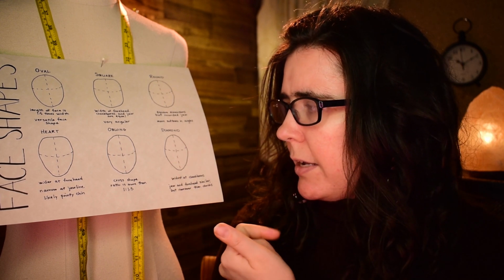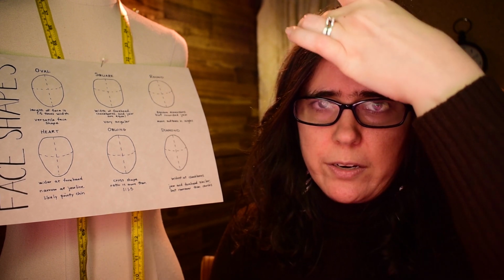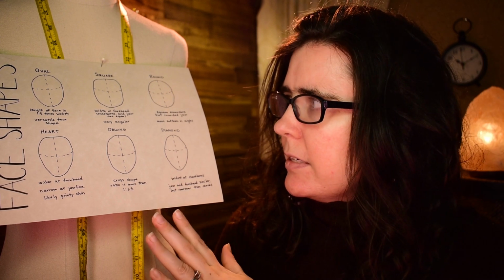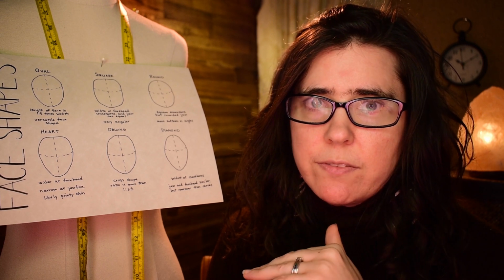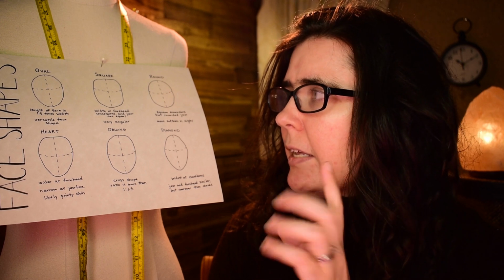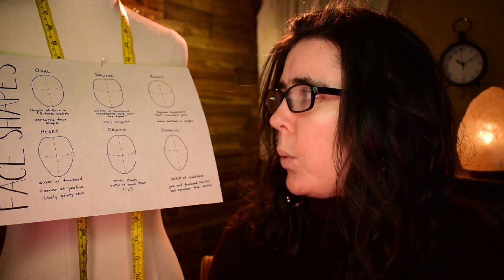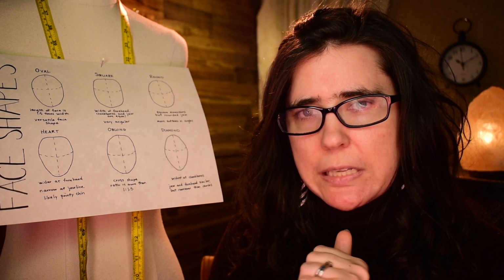And then diamond, similar to the heart, but instead of being wide at the forehead, we see a narrowing in the forehead. And so with each of these face shapes, there are different styles of glasses that will suit that face shape. As I said, with oval, it's pretty versatile. They can end up going with most.